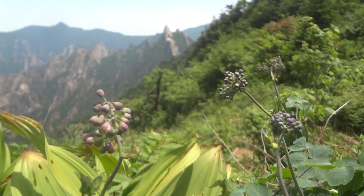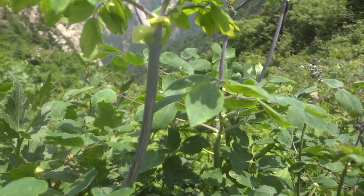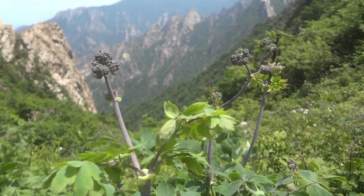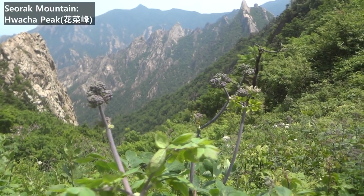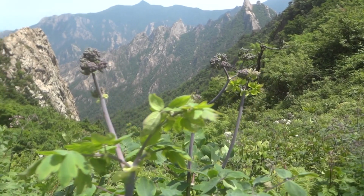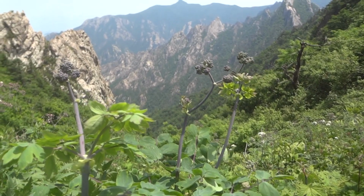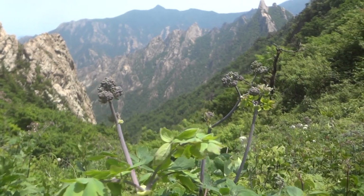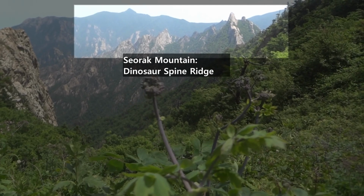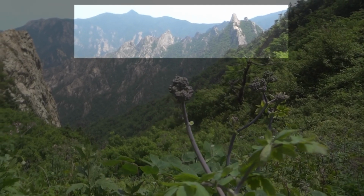In the distance, jagged peaks rise boldly toward the sky, forming a dramatic alpine backdrop. My hike must go on, but I find myself standing still, taking one last look. That sharp triangular peak in the distance is Hwacha Peak, rising to 1,325 meters. Its name, from the Chinese characters for flower and herbs, perfectly describes the ridge covered in wild blooms and edible mountain herbs. In front of it stretches the famous Dinosaur Spine Ridge, a jagged granite backbone of Seorak Mountain, known as one of Korea's most dramatic mountain sceneries.